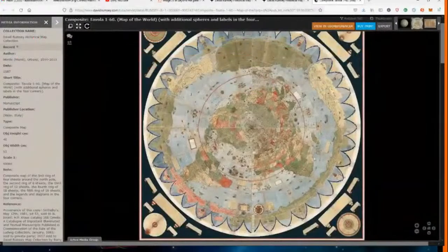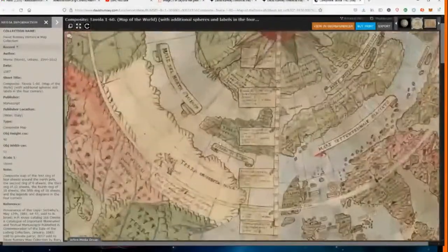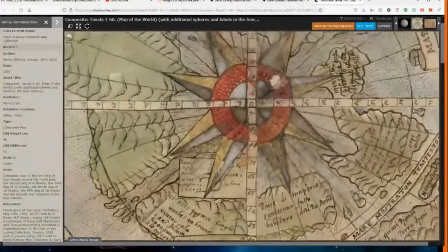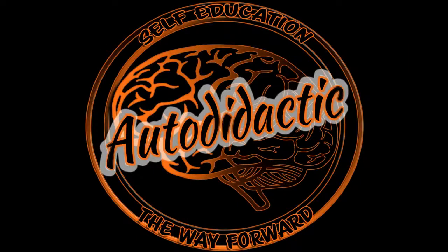But it definitely shows a crap load more land, right? Look at all this stuff, and none of it frozen. And also in the middle, no ice. This is all green with flowing rivers, flowing water. So there you go.